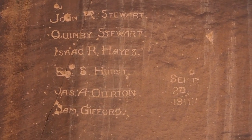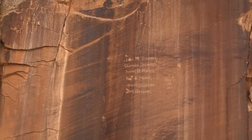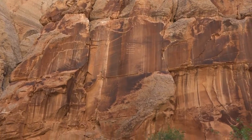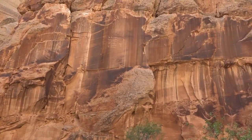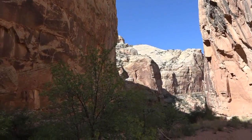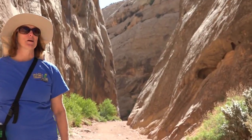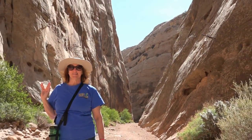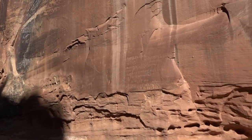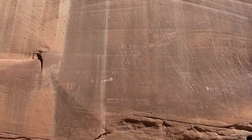People's names, September 24th, 1911. Wow. They had to rappel down to do that. Just spectacular. Hey, can you imagine living here in the 1800s? And coming and finding this is spectacular. We're just walking through the gorge, and all of a sudden, we come upon this one face, which people have decided to sign.